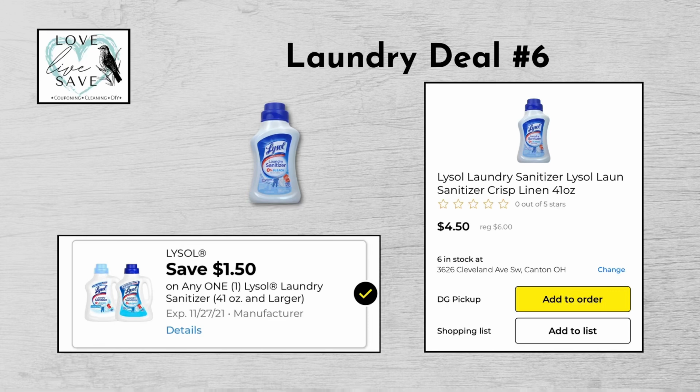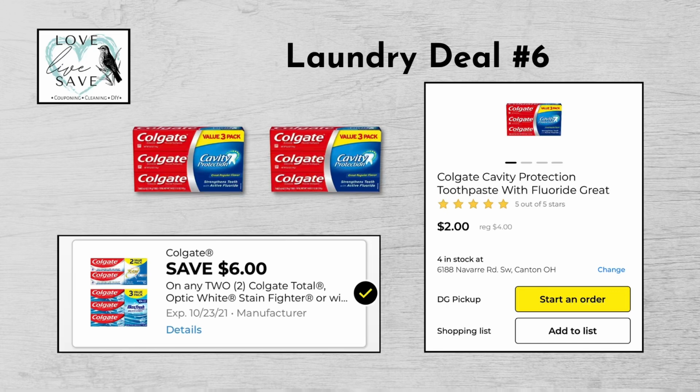Grab 1 bottle of Lysol laundry sanitizer for $6 and clip the $1.50 off Lysol laundry sanitizer digital coupon. And then finally grab 2 of the 3-count boxes of Colgate toothpaste. They are $4 each, which makes them $8 for both boxes. And then clip the $6 off of 2 Colgate digital coupon.